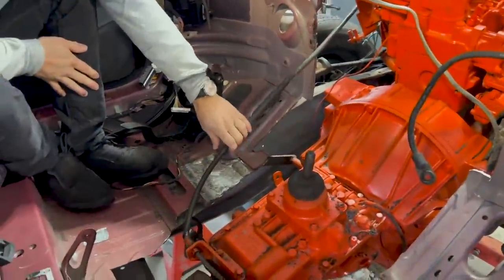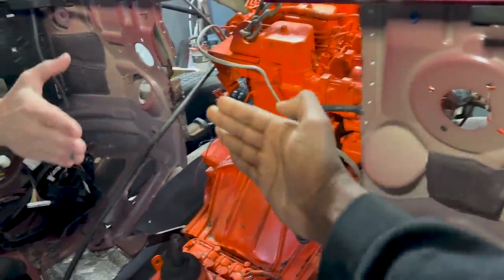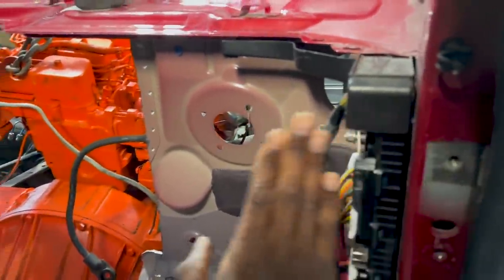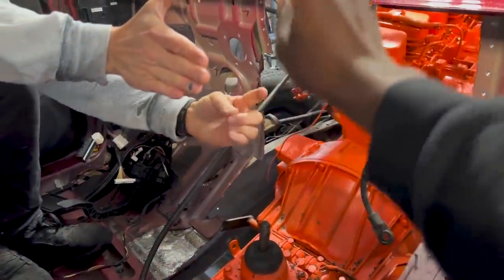Because of where this sits, the dashboard would come out to approximately right here, right where the screen is about, right where that line is. And if you can see where the shifter is, the shifter would have to come out literally out of the dashboard.